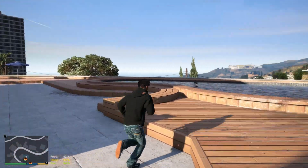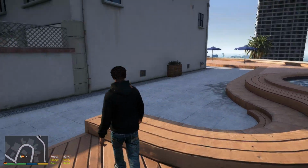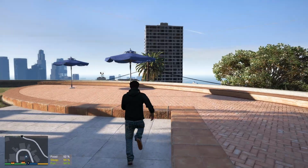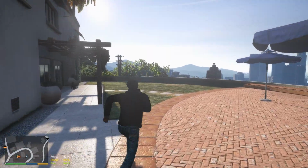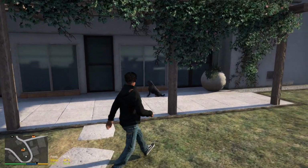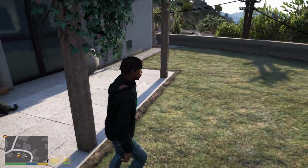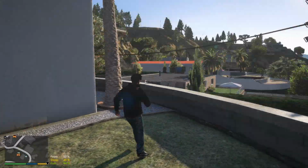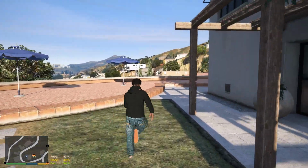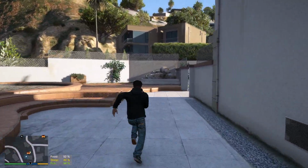Got a nice little pool out here. I like this little balcony area right here. Nice pool. What else they got back here? Okay, nice little backyard. I hope the dog don't come with the house. Look at that dog. That's a Labrador or something. We're gonna get us a pit bull though. We gotta get us a pit. We ain't trying to go hunting. But yeah, we finna pull up. I mean, go inside the house and check it out.